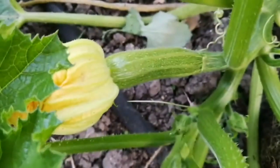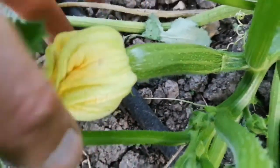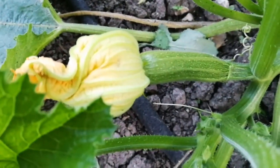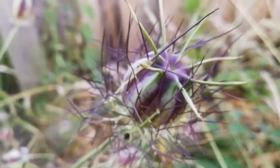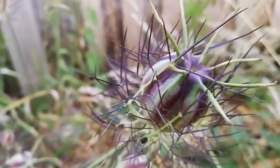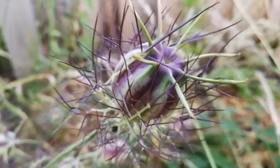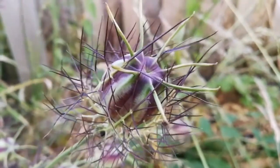Italians pick the courgette this size. You can see them in the market with the actual flower still attached to it. You have to harvest these ones also. More of the different courgettes. The flower part of the love-in-a-mist, or what was it called? Black seed. It gives black seed. Now we can probably get the black seed for eating or planting for next year. Or we can leave this to self-seed.